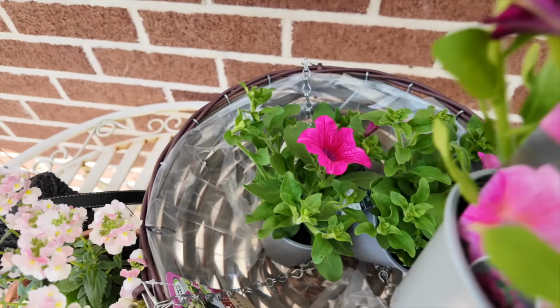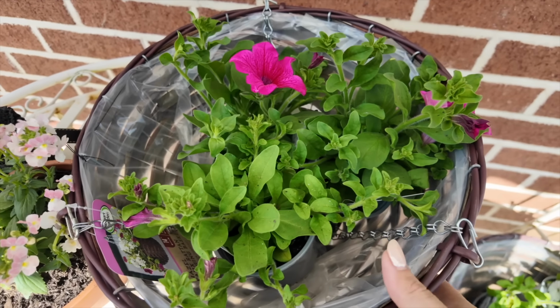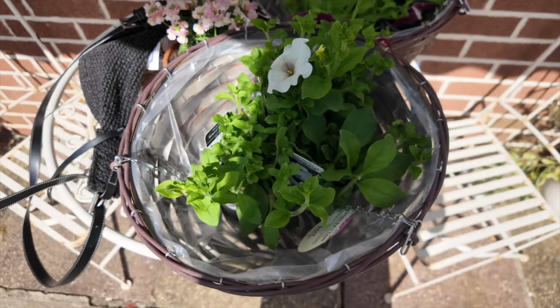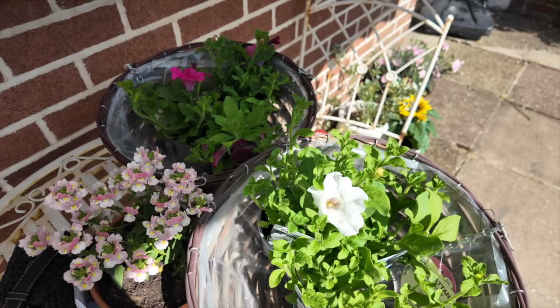So 1 full pink one, which I don't know if I'm going to put this one at the front of the house or the white one, we'll see. And then we've got 1 white one, but yeah, I'm really excited to see them thrive and grow. But this is just how they look today.